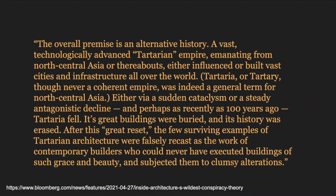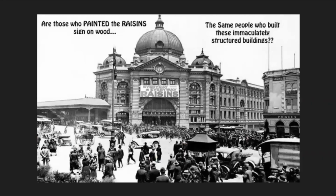Wow. That Zach there, he's bang on, isn't he? That's right, mate. That's what we're trying to say. Okay, so Casey, do you think the same people who painted the raisin sign on that piece of wood are the same people that built that amazing structure that it's hanging off of? Yeah, definitely not. How crazy is that? And for us to believe it too is embarrassing. They're ruining the building with their crappy sign. Oh, so embarrassing.